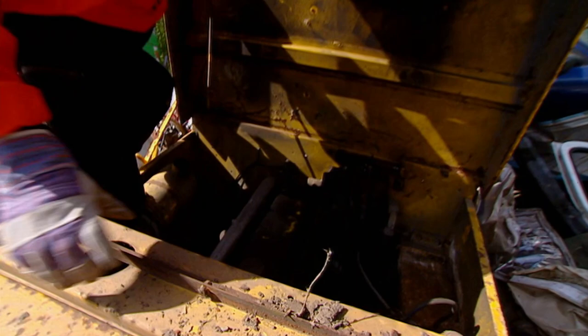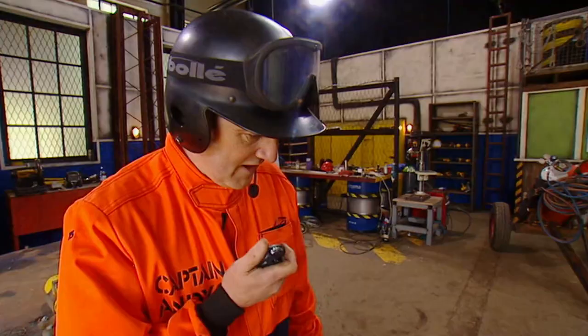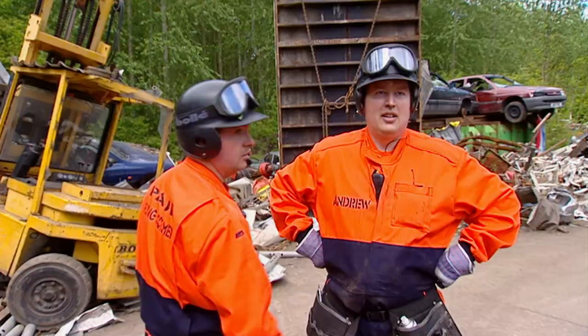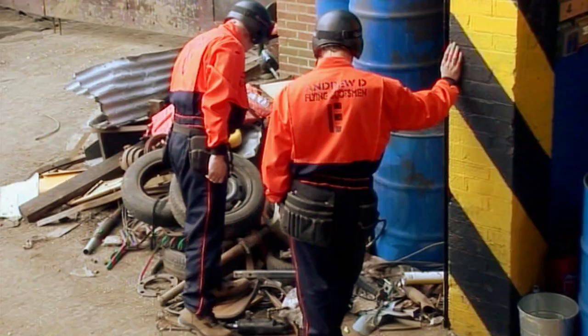Back on the heap, our high flyers seem a bit grounded as the forklift proves a dead end. I don't think the forklifts are going. I'll keep trying though. Okay, keep looking. Nothing but scrap, innit? Yeah.